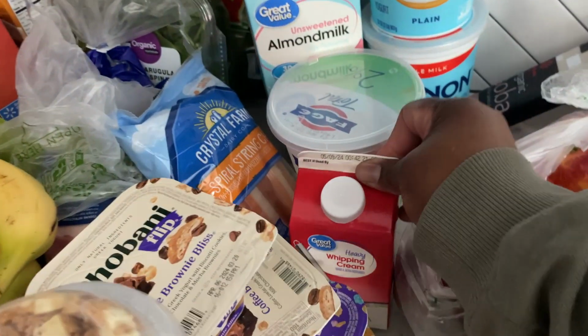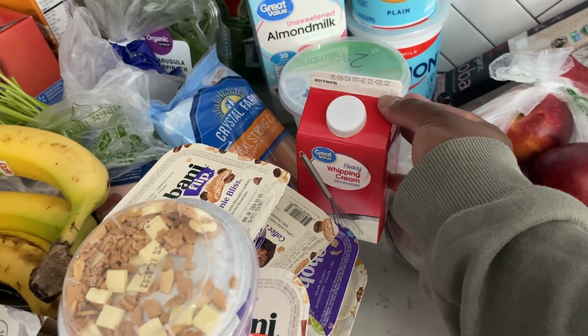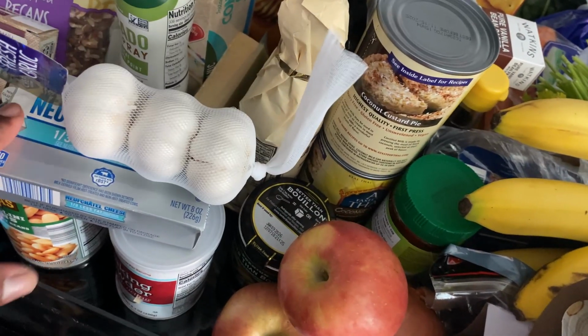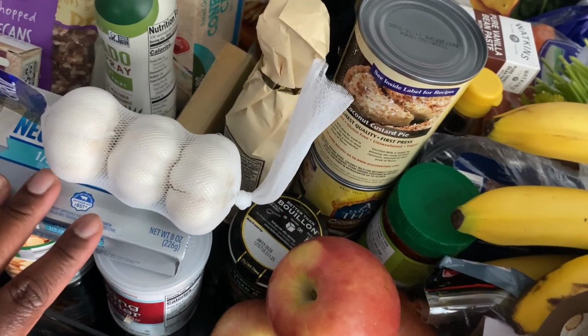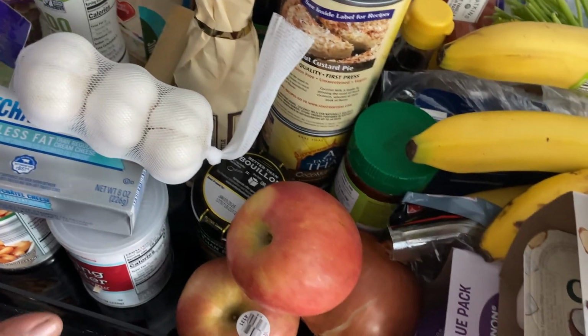I have this heavy whipping cream. This is for that mushroom soup that I was mentioning. This is gonna make it really creamy. I'm realizing now that I don't think I told you guys what the cream cheese was for. That's for my overnight oats, both the key lime pie overnight oats and the strawberry cheesecake. It uses the cream cheese.